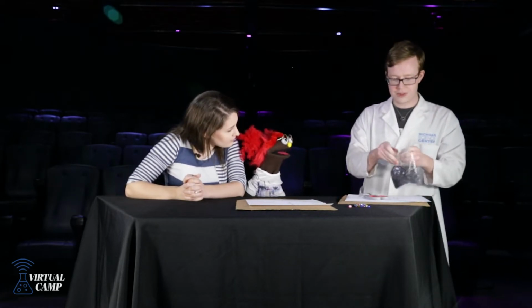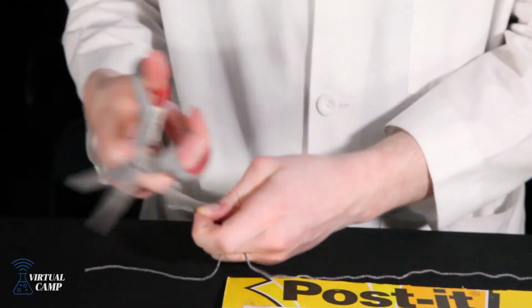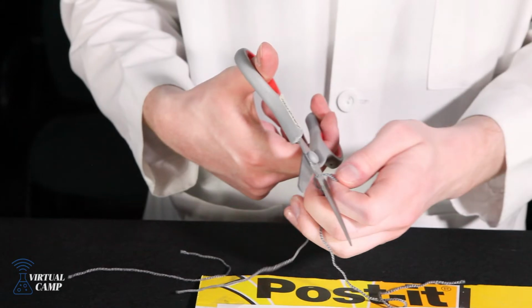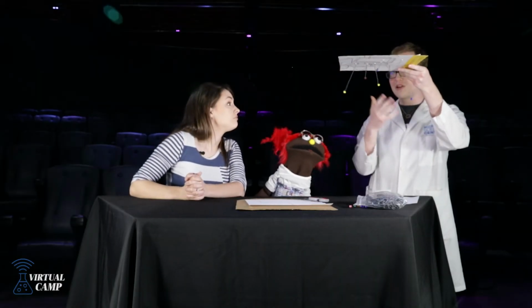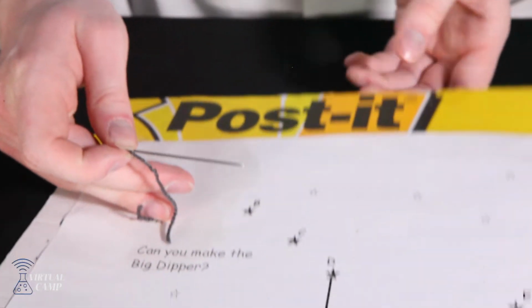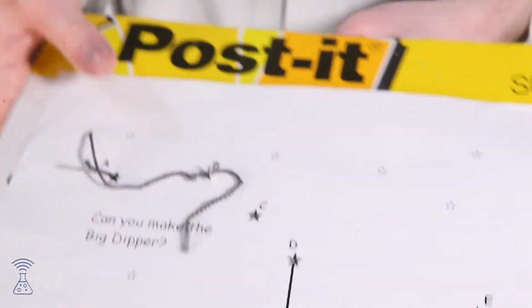Now, with the string, feel free to cut it in different lengths. It's better that way. It actually makes the effect a little more apparent. For example, with my model, they're not all the same length, so it makes it look a little more sporadic and random. Oh, it's beautiful. Makes it look more like real life. Then we're going to put the string through our holes.